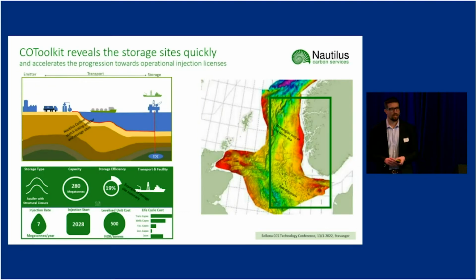So, Nautilus Carbon has our CO2 toolkit that reveals the storage sites quickly, and we can combine the subsurface knowledge, and then do analysis on the capacity, storage efficiency, and do models on the injection rates and start of project and so on, and also the costs. So this is what we're helping the industry with.